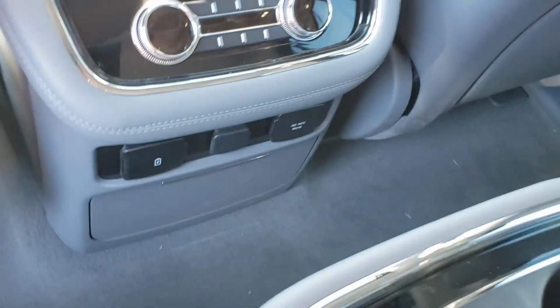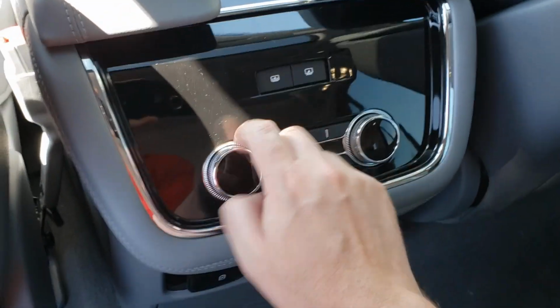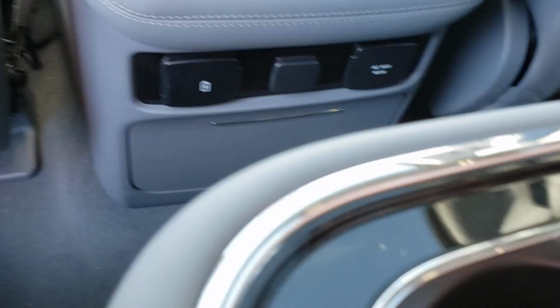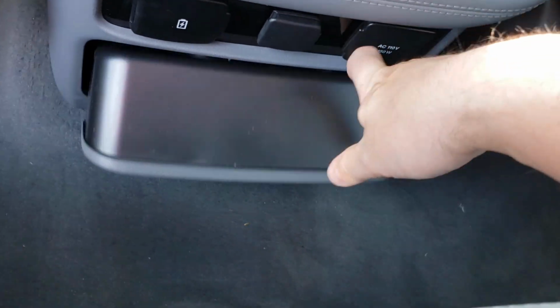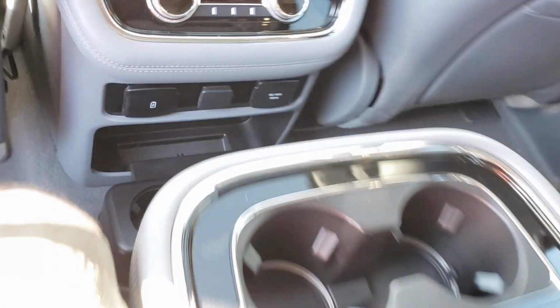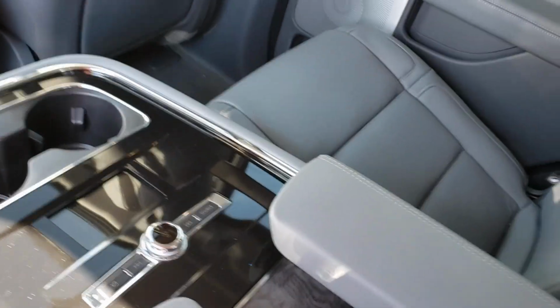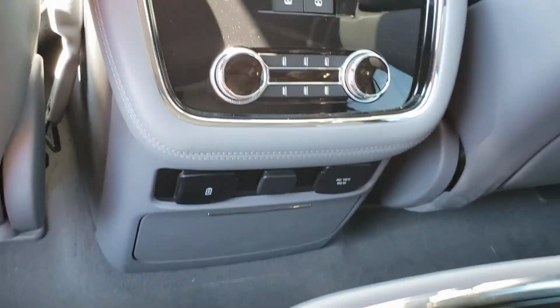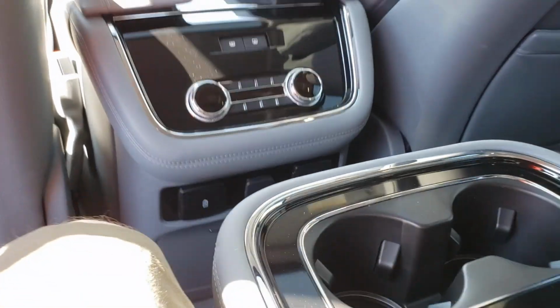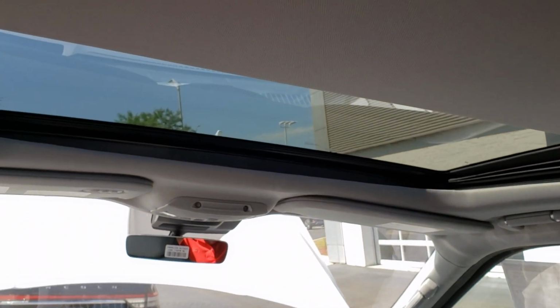Don't know. Some sort of shade buttons, some climate control buttons. Probably you get heated seats in the back. You have some sort of storage. Oh, more cup holders. So for the 2 people, you have 4 cup holders. That makes sense. Okay, and now it doesn't want to close. There you go. Power ports, so that's standard stuff. You have a household outlet. You have a giant panoramic sunroof with a shade.